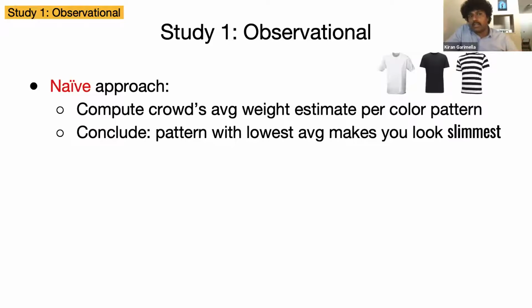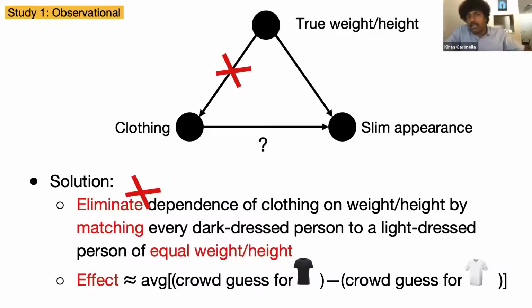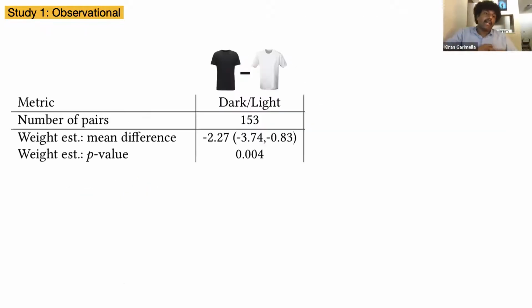The first study is observational. It's based on the approach where you take averages within each class and then conclude what makes you look the slimmest. But the problem is, you will have these sort of self-selection biases. Instead of measuring whether dark makes you look slim, you might actually measure whether slim people wear dark. So to overcome that, we eliminate the dependence of clothing on weight by matching every dark person to a light person of equal weight, and then computing the effect as the average of the difference of people wearing dark minus people wearing light. And the results are here.